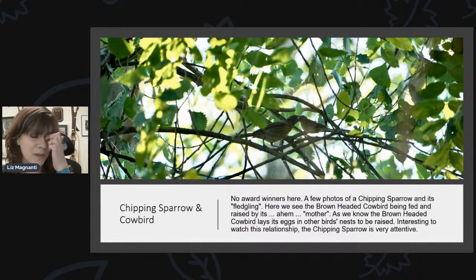And the cowbirds are another bird you might see. If you happen to see a small bird feeding a much larger bird, that's going to be a cowbird most of the time. Cowbirds are nest parasites, meaning that they lay their eggs in the nests of other birds. So those other birds usually aren't wise to that and will sit on the egg, they'll incubate it, and then they will feed that nestling.